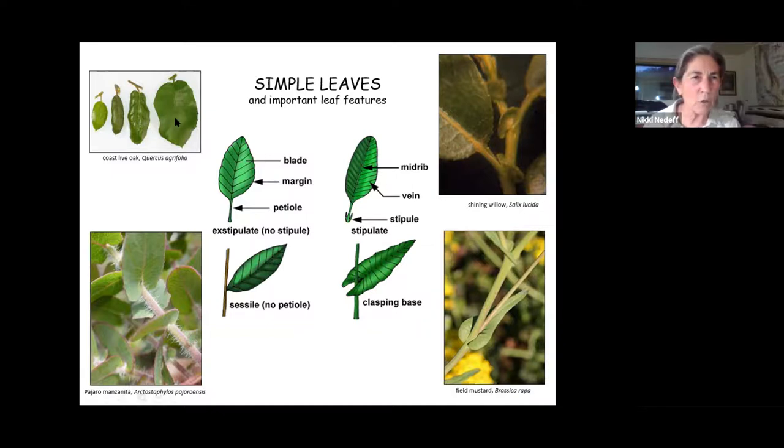So here's an oak tree, a coastline oak, like we have all around us. It is a simple leaf. It's one single solitary leaf. Right? It has a vein pattern, right? It has an interesting margin. And if you know the margin of oak leaves, you know it has little prickles around the edge. It has what's called a petiole that attaches it to a stem.